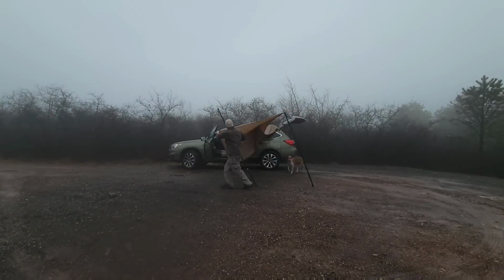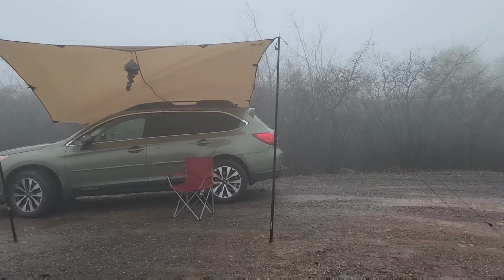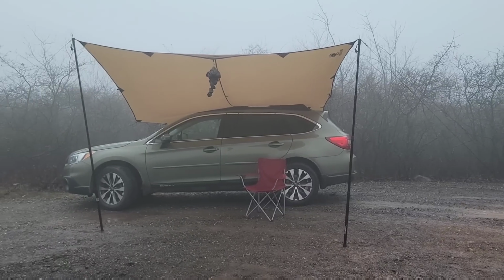Like I said, she's never been camping before, so we're gonna see how this goes. All right, here we go. Boy, it is really foggy. Now, the rain stopped for the most part, just some sporadic drizzles, but there is a lot of fog blowing around. We're at the top of this mountain, and I'll tell you what, it's foggy up here.